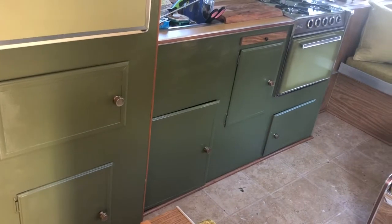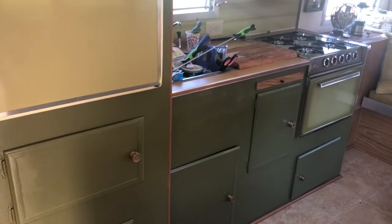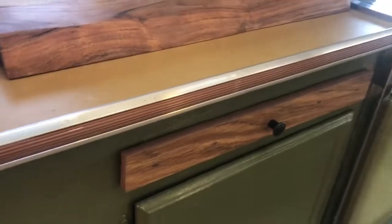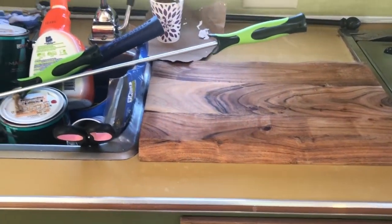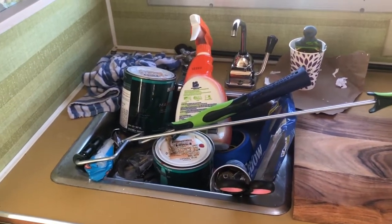So I ended up painting the cabinets green, and I left that little cutting board because it's natural wood. I'll get a close-up. I left it like that because I thought it looks kind of cool. And here's a wooden cutting board that I put on top. My sink is full of the tools and paint and everything I'm using.